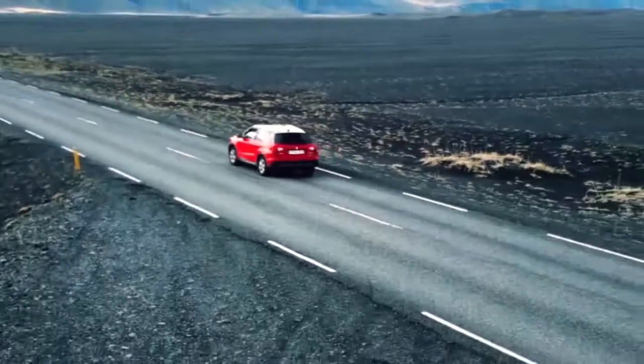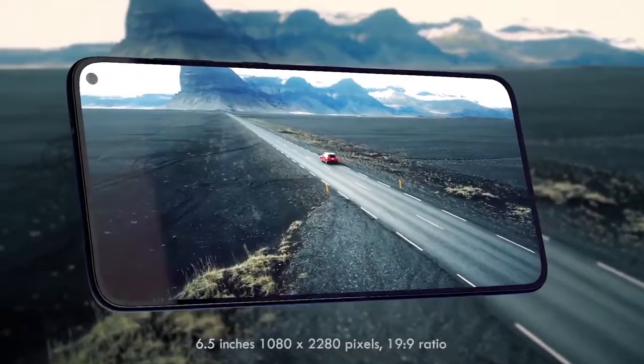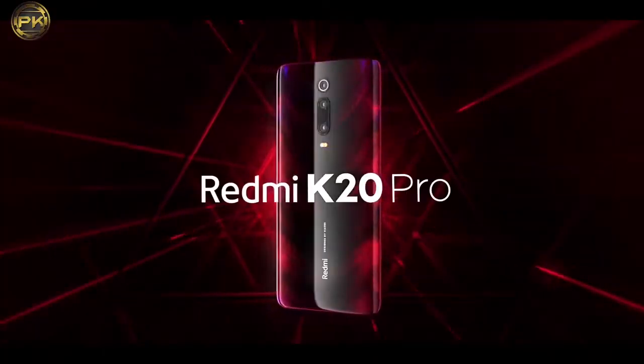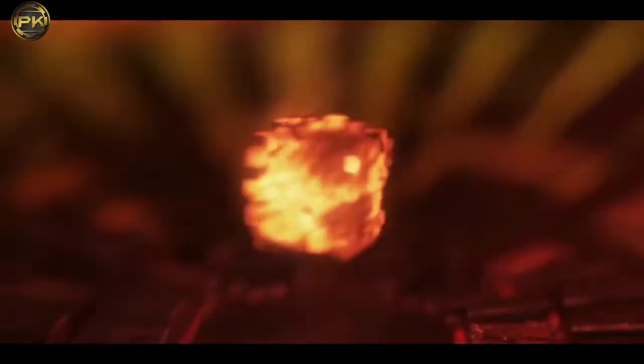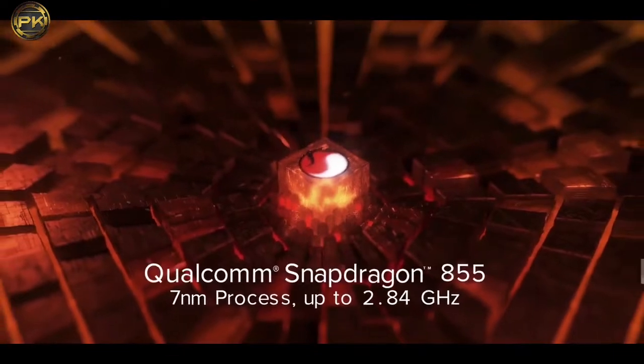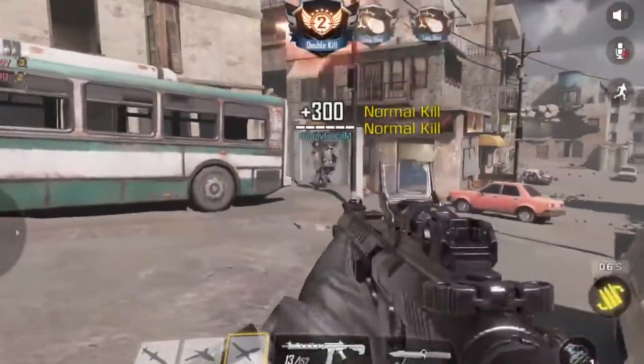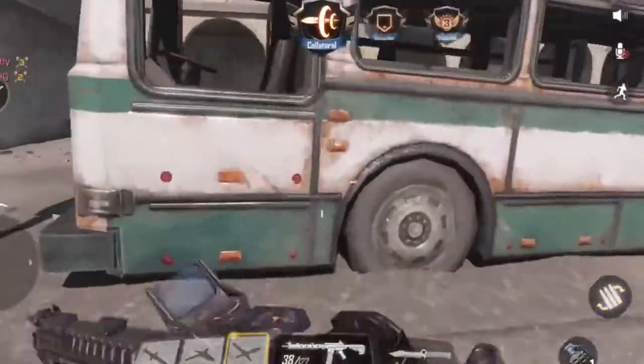The only place Samsung could have done it better was the processor. With the same processor as the M31, it is not comparable to the next phone we are going to discuss. The Redmi K20 Pro brings flagship performance to the budget end of smartphones with a Snapdragon 855 chip. Now, in a 25,000 smartphone, games like PUBG and Call of Duty fly even at max settings.